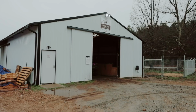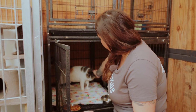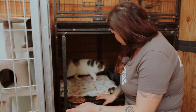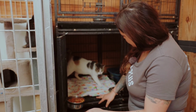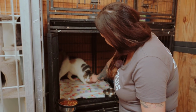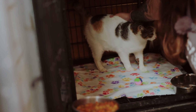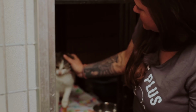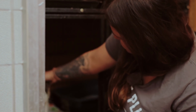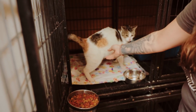Thank you. This is our latest surrender, Venus. She was just brought to us today, and she's a little nervous, but a very beautiful little cat. And they think that she may be pregnant, and it kind of does look like it. I don't know if she'll let me feel, but we'll get her checked out by the vet. We just may have to care for her until she has her babies and get them adopted out. But she seems like a very sweet girl.